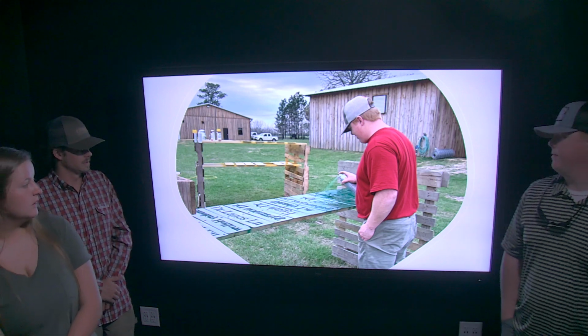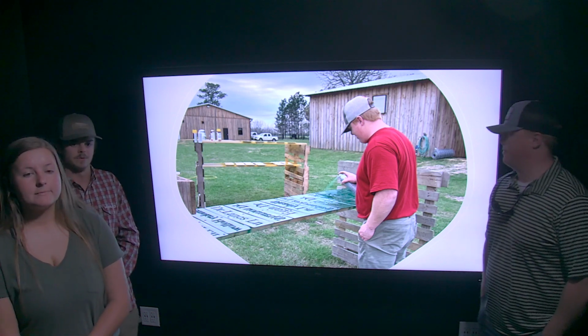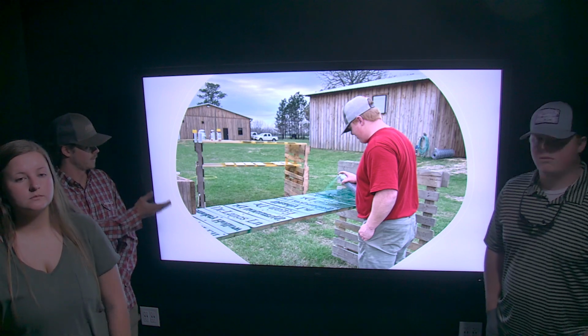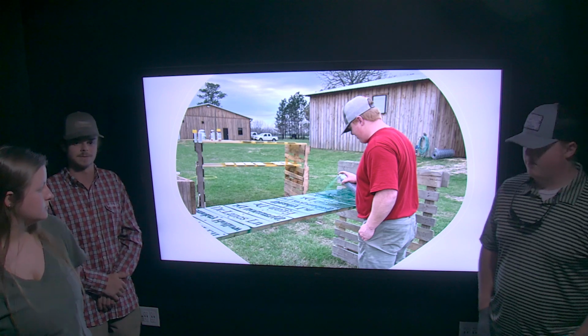So this image just depicts the process that I was speaking about earlier of painting the signs, and as you can see, it's green and yellow, the ABAC school colors.